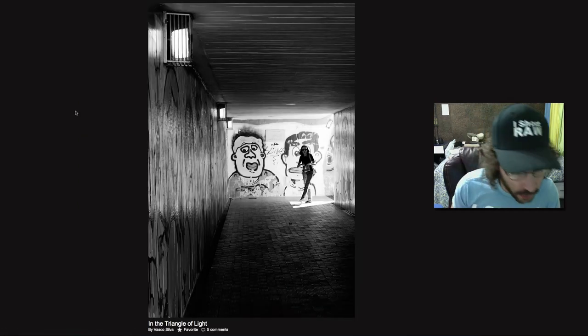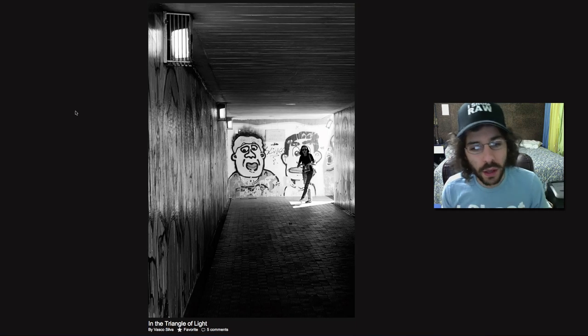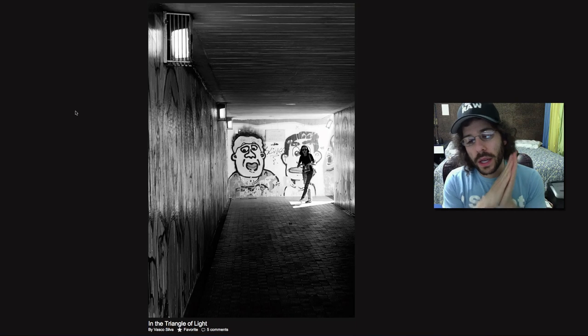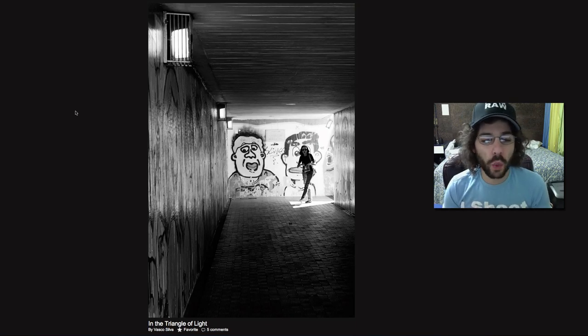Moving forward, we've got this one called In the Triangle of Light. It's obvious because the person is literally in the triangle of light. They're walking through this tunnel. I don't know if it's the dope tunnel number 3. The other one was dope tunnel number 2. It's another tough one because it's like, what is the focus? Is the focus the person in the triangle of light?